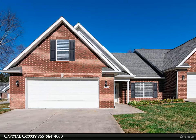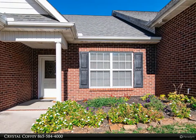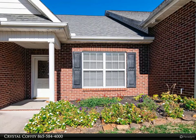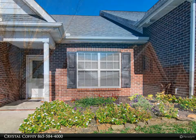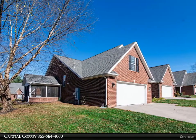Beautiful 1.5-story brick condo with lovely archways and an open floor plan. The living room features a cathedral ceiling and a fireplace. The kitchen has double ovens, a glass top stove, a microwave and a pantry.